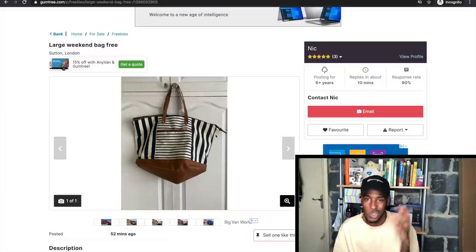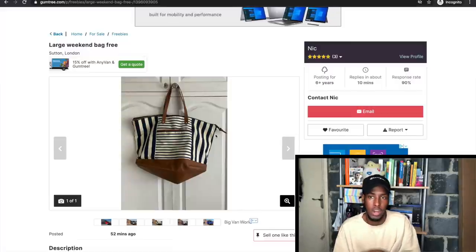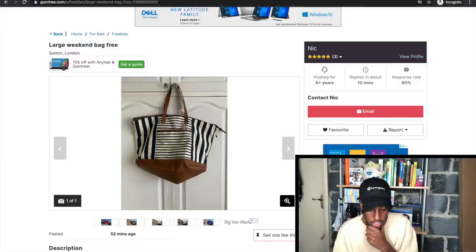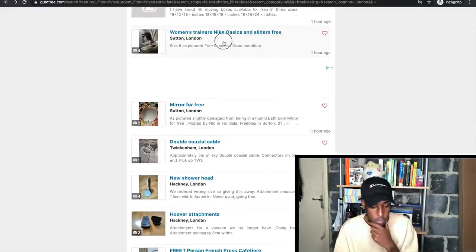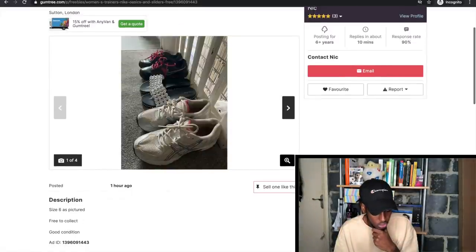Find out how much the product is selling for online. Sell it for that price. Don't be greedy with the price. Always remember that, because you're getting the item for free. And once you just keep doing this, you can literally start with no money. You can start free reselling with no money. Size 6 has pictures free to collect.